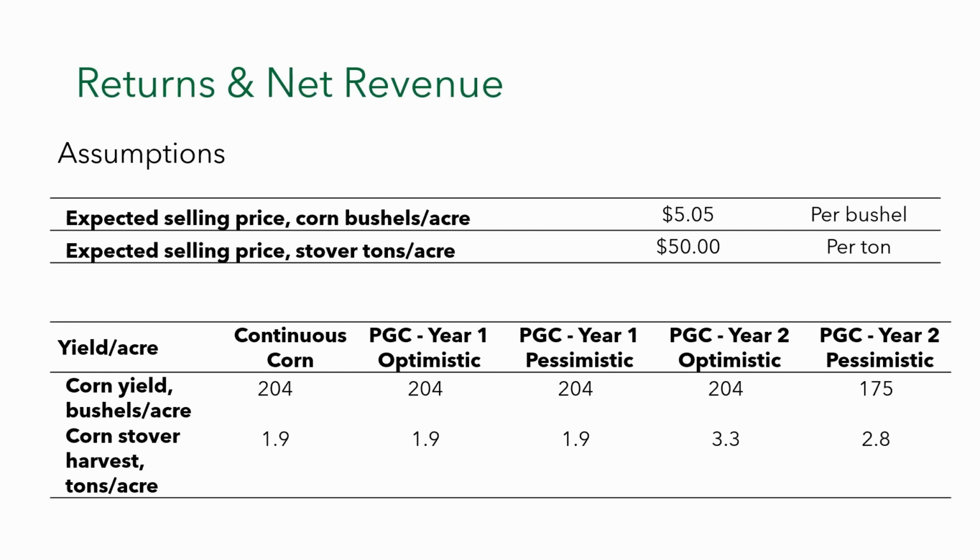Our expected selling price on our corn bushels per acre was $5.05 per bushel. Selling price for stover was about $50 per ton. That created a revenue neutral scenario on the standard business as usual corn production. So it zeroed out that standard corn production, so we could easily compare our PGC scenarios then to standard corn.